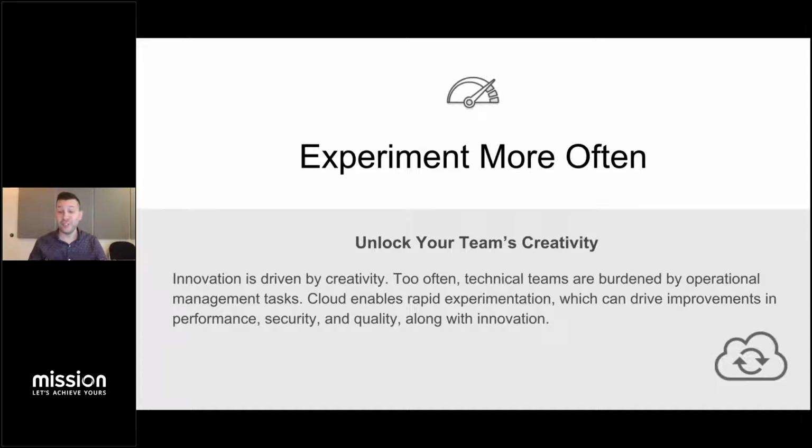You create new features that you hadn't anticipated the ability to create. And I think our technical teams are an underutilized creative group. And AWS agrees with me here. So experimenting more often can really drive capability.